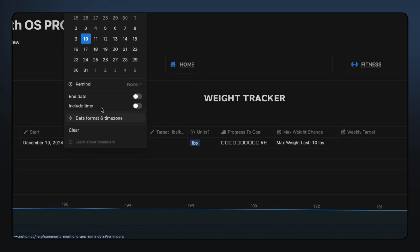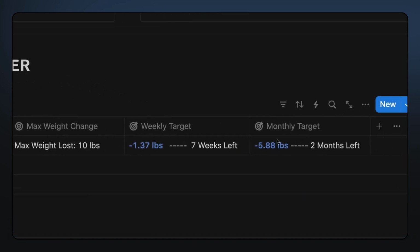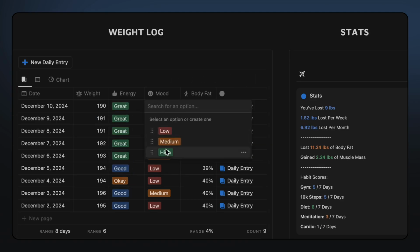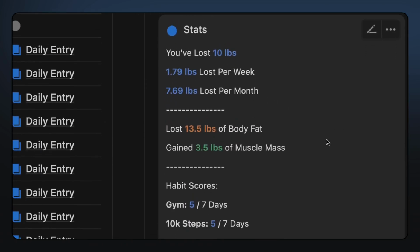If I set my desired body weight and the date I want to achieve it, I automatically receive weekly and monthly weight targets. And this works for both weight loss and weight gain. I can quickly log my weight using the desktop app or from my phone, and I'll get instant stats on my progress and changes in body fat and muscle mass.